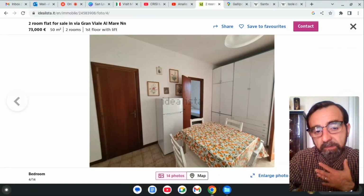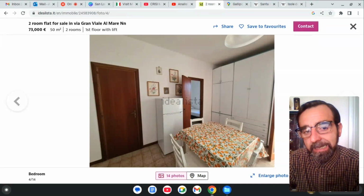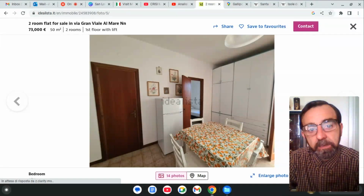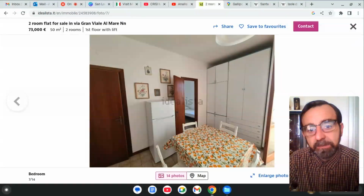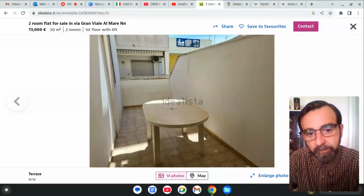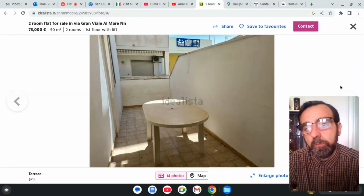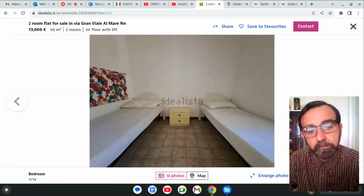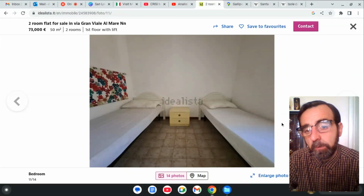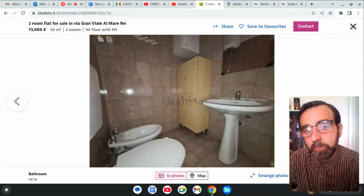Let me say that if I had to rent, for example, for a week, a place in Gallipoli or in the Salento area, I would go for a place like this. It's only a place where I have to sleep at night, mainly. It's not a place where I have to live. Little balcony, little terrace, not an amazing view, okay. But again, we have two separate single beds, so it can accommodate up to three people.